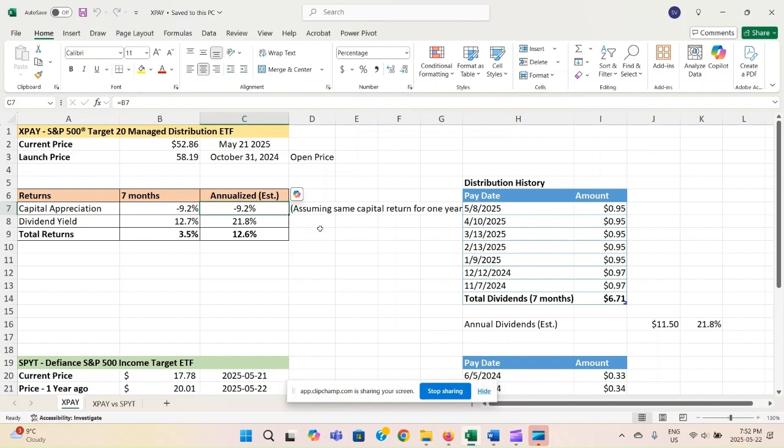I don't think it's going to blow up in 12 months, like 12% instead of 9%. I don't think so. So I'm just assuming the same minus 9.2% rather than trying to analyze it. So this is how I have done it.